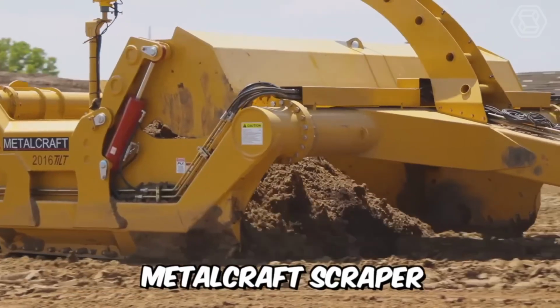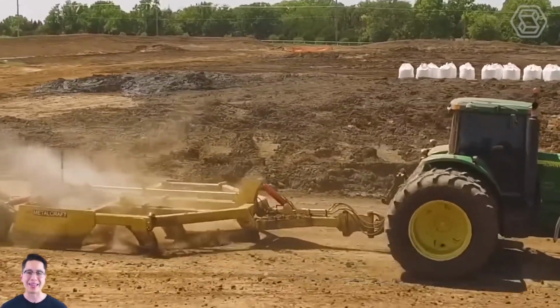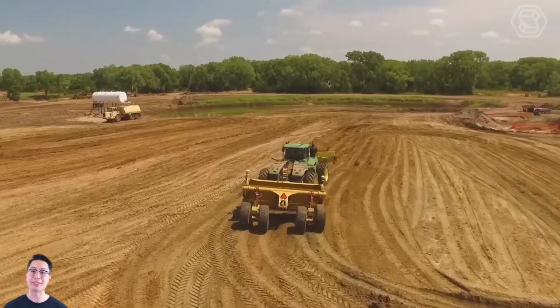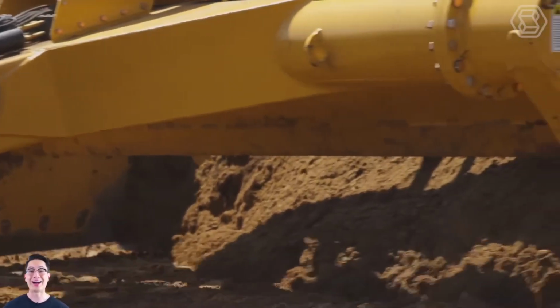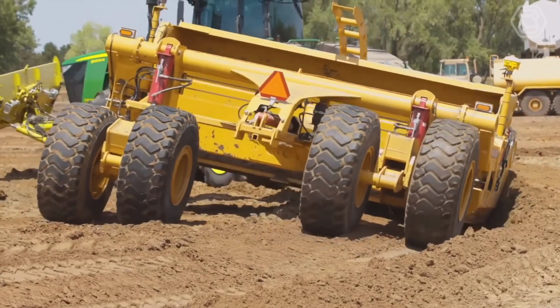Just look at how this Metalcraft scraper works with the tractor. This wheeled machine has an open bucket with a cutting edge located between the front and rear wheels that cuts, picks up, transports, discharges, and distributes material while moving forward.